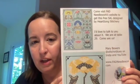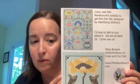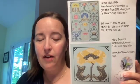So one was Stitchin' in Blues on Instagram. They were sharing their Art Nouveau Stitch Along that is happening right now on their website, FAD Needleworks, so it's fadneedlework.com. If this is something that's of interest to you, if you like Art Nouveau, if you like flowers, if you like stitch-alongs, I haven't gone to check it out yet, other than this free pattern that they were giving away. But definitely hit up their website if this is of interest to you.